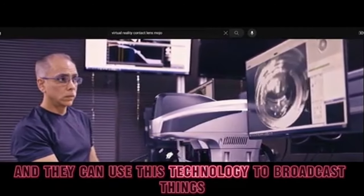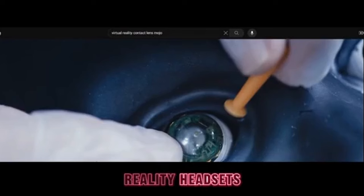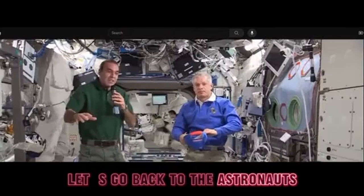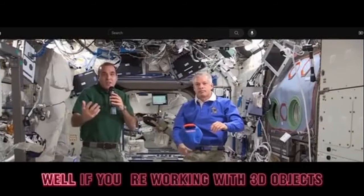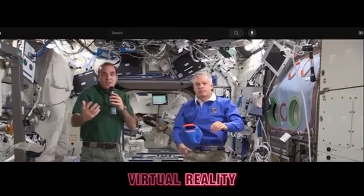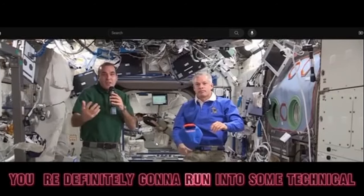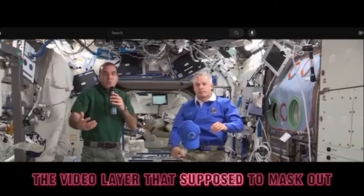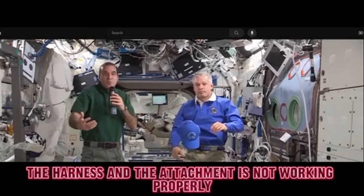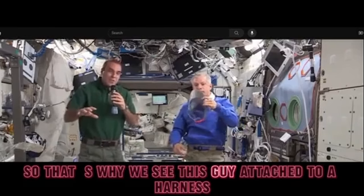And they can use this technology to broadcast things right through your vision without having to wear those clunky virtual reality headsets. Let's go back to the astronauts hanging out in the space station, the guy floating past on his wire. Well, if you're working with 3D objects, virtual reality, contact lenses, and holograms, and you're doing live broadcasts, you're definitely going to run into some technical difficulties like what we're seeing here. The video layer that's supposed to mask out the harness and the attachment is not working properly. So that's why we see this guy attached to a harness.